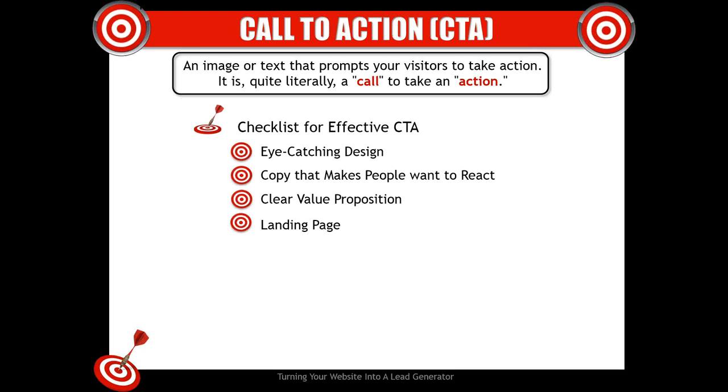And there's just a few basic steps of what you need to be thinking about when you develop your CTAs. One is it needs to be eye-catching, something that's going to pop out at them. It does need to flow with the styling and the CSS of your website, but it needs to be one of those things where their attention is automatically drawn to that CTA.